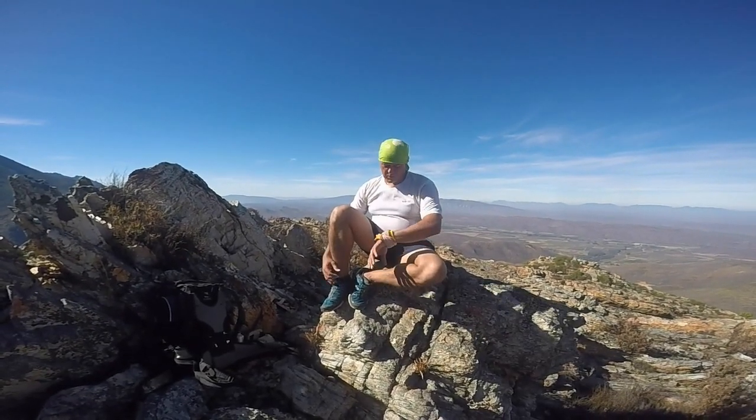It's 2,189 meters high. Started, what was it now? Out of almost two hours that we've been hiking, and I think we're a quarter of the way. It's quite tough. It's a nice trail so far.